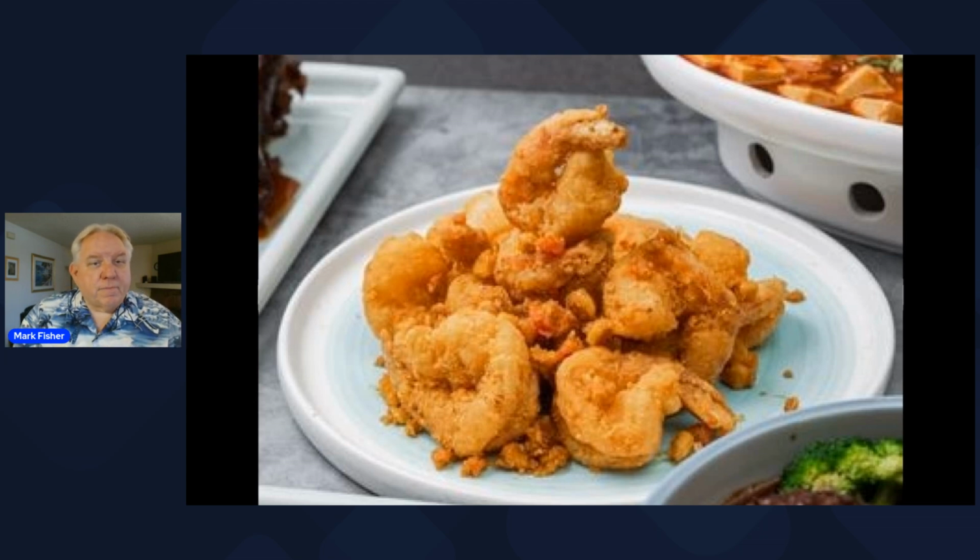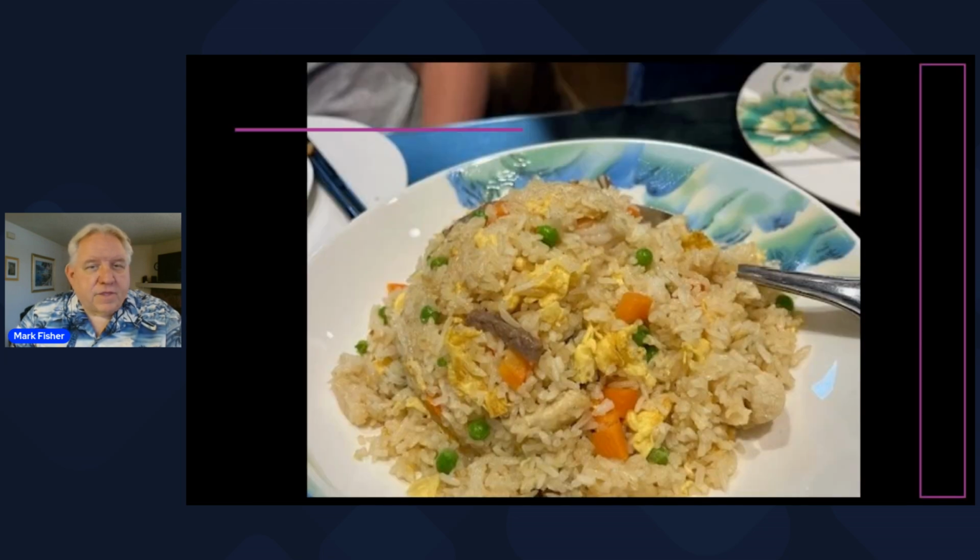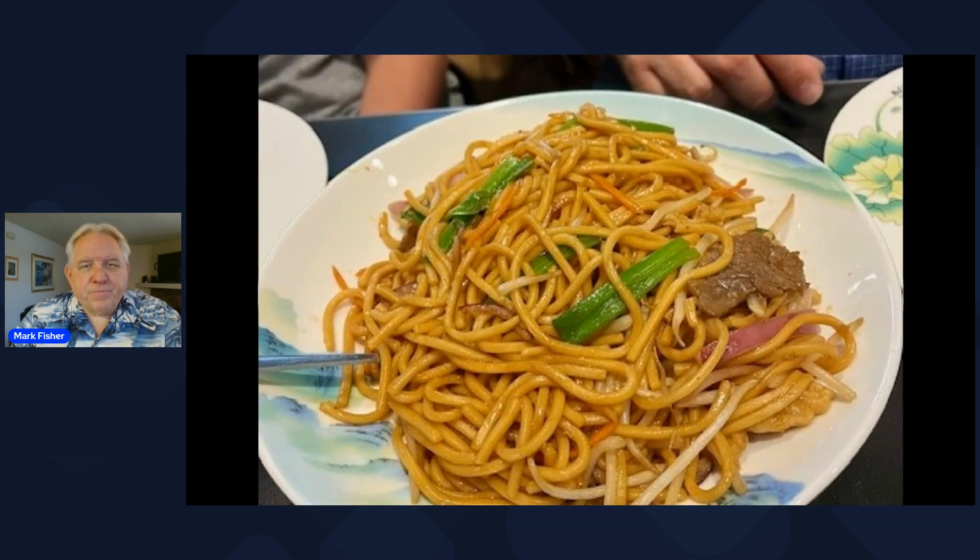We also had shrimp spring rolls that were really good. I didn't take a picture of those, but those were delicious as well. And then this was the fried rice. We ordered a combination fried rice, and it was really light and fluffy and really good, not heavy in any way, shape, or form. I really enjoyed the fried rice there at China Mama.